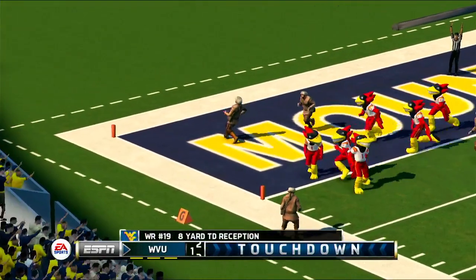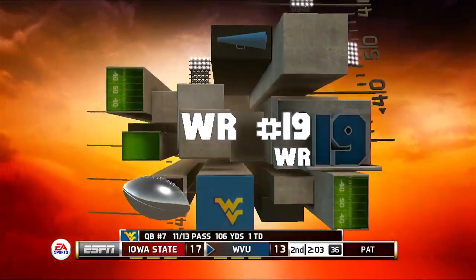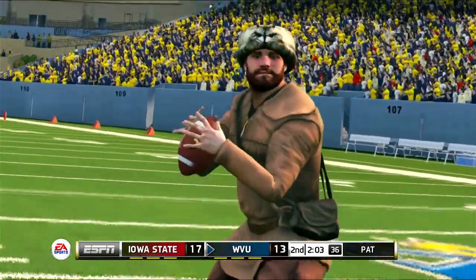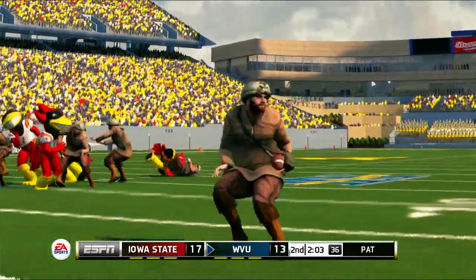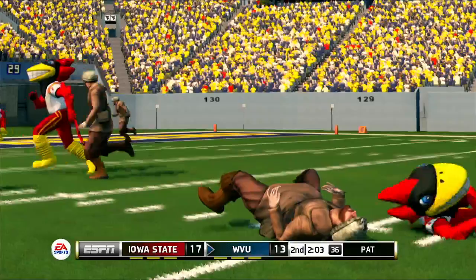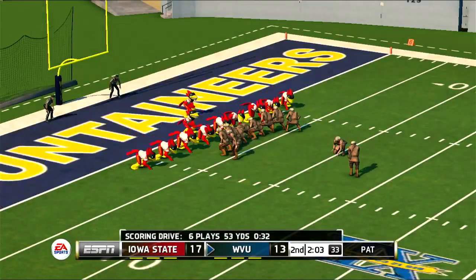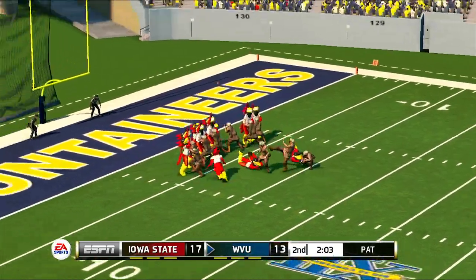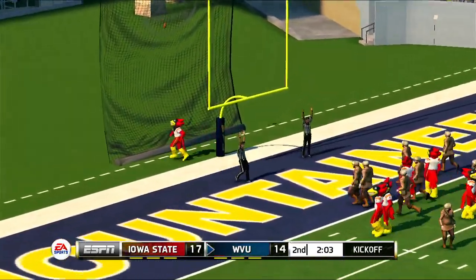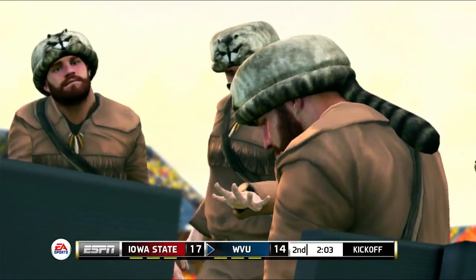Hit as he threw, and he completes it. This team has so many potent weapons. It's tough to try to single out just one of them to stop. Trying to get within a field goal. They'll try the point after. And he converts the extra point. A five-play, 33-yard drive, and they add 7 points to the scoreboard.